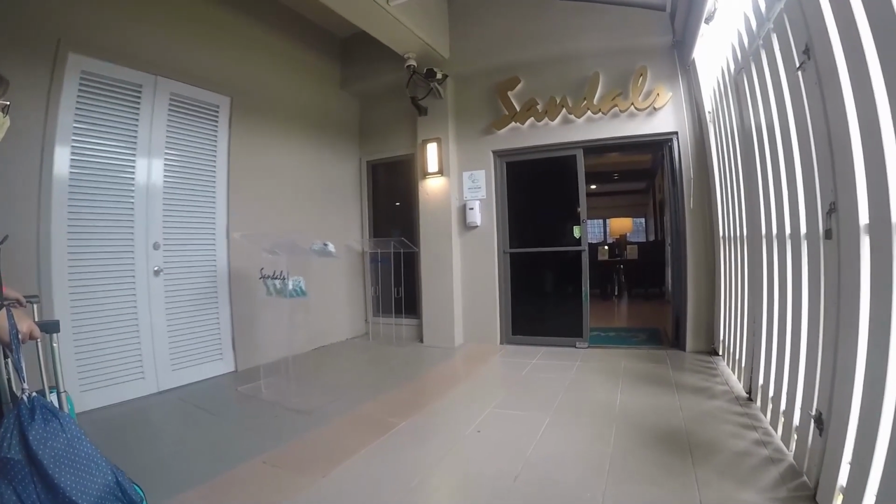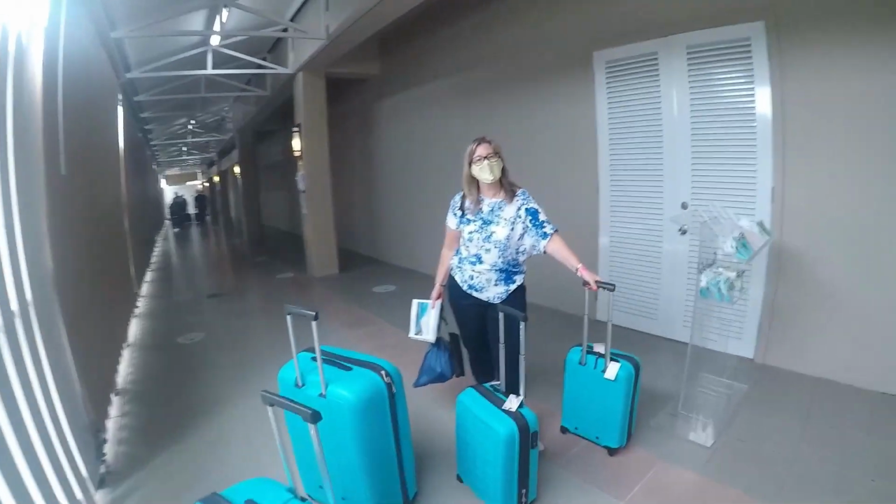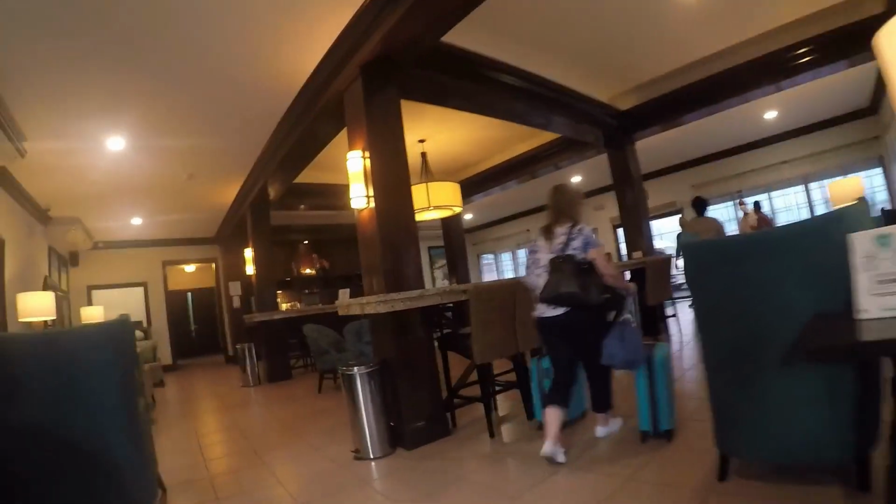Considering the two Sandals Grands, I'm going to give the arrival process to St. Lucia hands down. And the reason is very simple. Sandals have an arrivals lounge at St. Lucia's Hewanorra International Airport, and it covers all three Sandals resorts on the island of St. Lucia. Those of course being the Regency La Toc, the Halcyon, and of course the Sandals Grande St. Lucian.